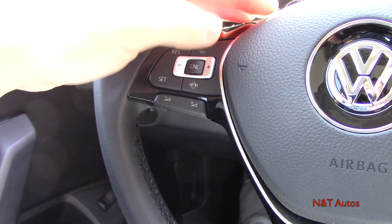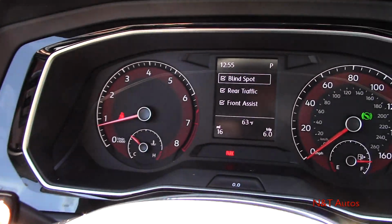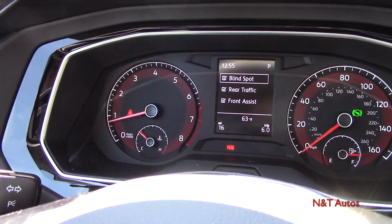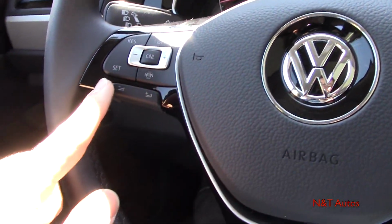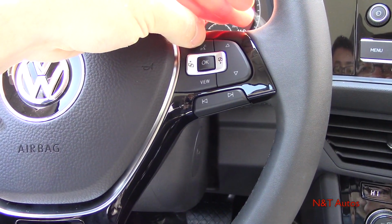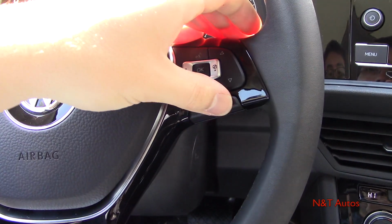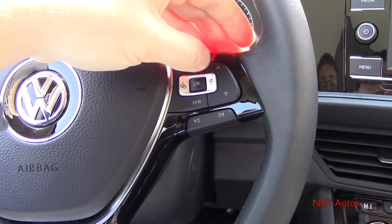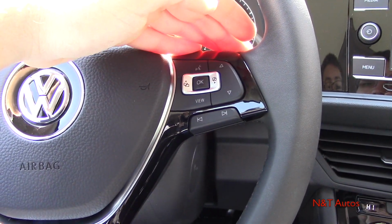You could turn them on and off there. If you press that button, it'll show up in the center screen so you can see what you have for safety systems, and you can turn them off as you need them. And you also have your volume control. Over here you have the rest of your media controls such as voice commands as well as your skipping between tracks. Then we also have your left and right buttons, OK, and up and down for the screen in the center.